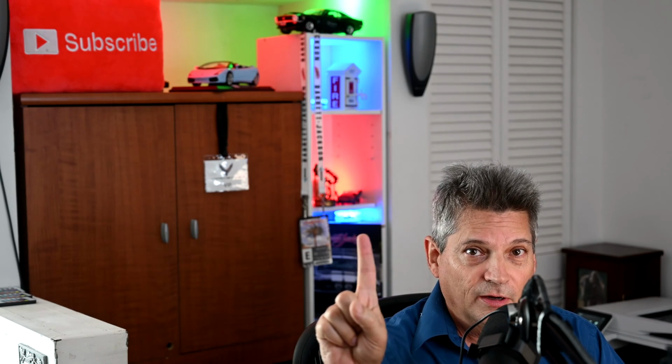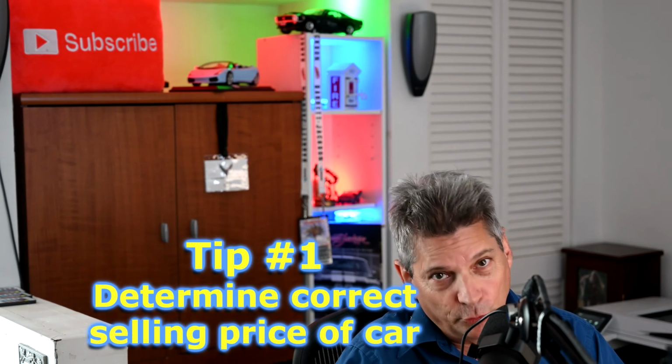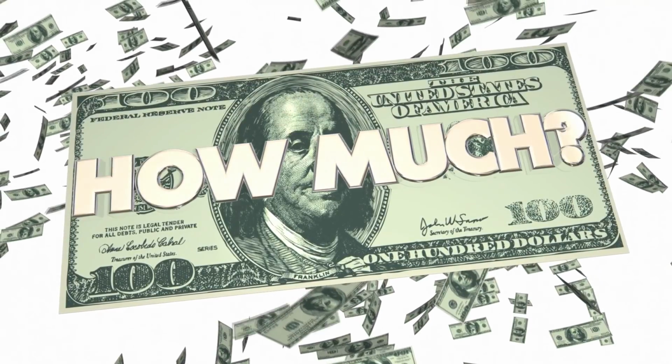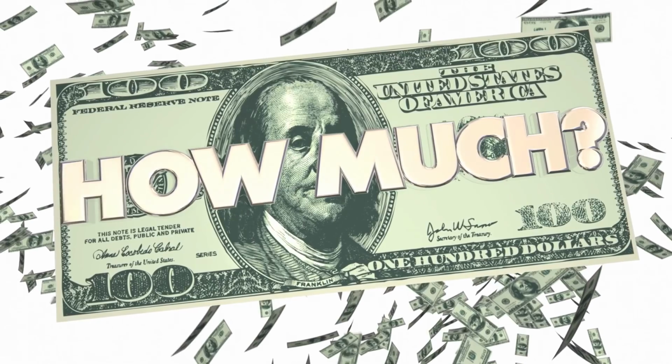Tip number 1, determining the correct selling price for your used car. This is probably the toughest part, where most people blow it and drop the ball. But we've developed a pretty good scientific approach to determining the correct selling price for my car. We've been doing this for years and years, and here's the approach that we have.